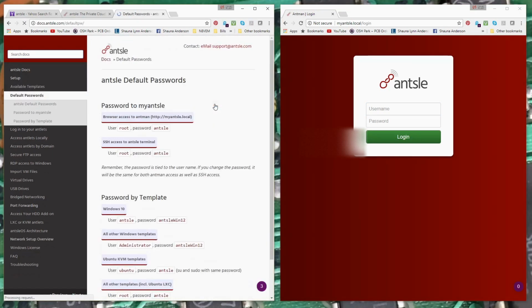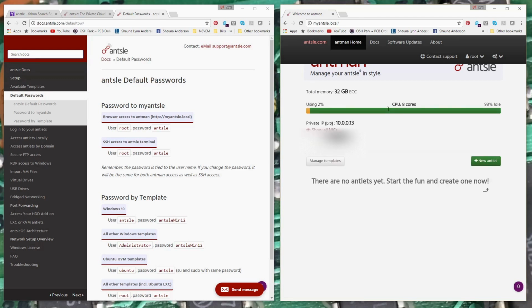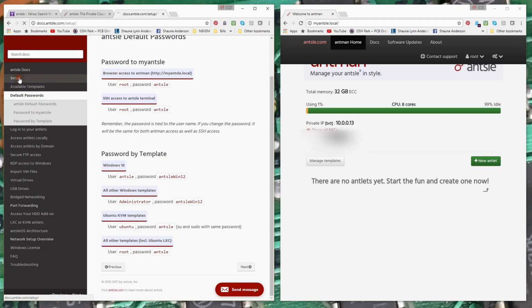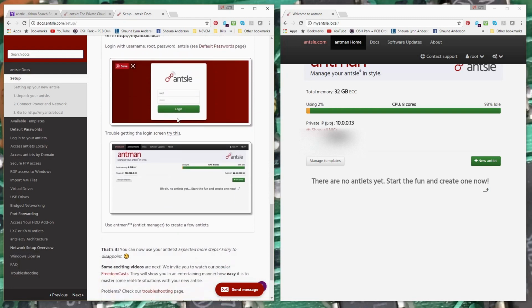Currently I've got the default passwords on mine. Root. We're logged in. This is a 32 gig box with 8 cores and 2 terabytes of SSD. Wonderful, my public IP is exposed there. So let's go back to the setup. So we are at the screen.